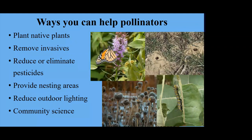And some common examples that I still see on people's properties today, or people who still use them: mugwort, which I don't think anybody intends to use, porcelain berry, burning bush is a big one, Norway maple, tree of heaven, Japanese barberry, and butterfly bush. A lot of people use butterfly bush, but it is an invasive plant. It's not a host plant for any butterfly, and its nectar is supposed to not be very nutritious for butterflies as well.